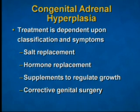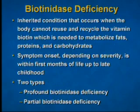Surgery to correct ambiguous genitalia may be necessary for some females. This is a very complex decision that should be considered on an individual basis. Some families may proceed with corrective surgery during infancy, whereas others may elect to wait until the child is older and can be involved in the decision.